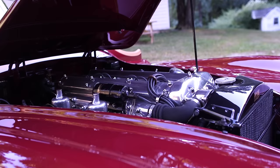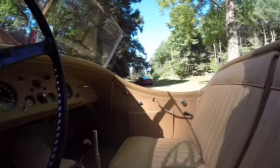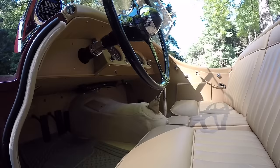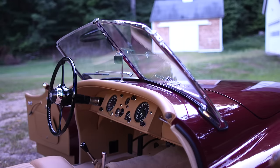Let's swing around and have a look at the interior. The interior is a remarkable work of art, isn't it? Just the quality of the craftsmanship with this leather. What can you tell me about the interior? Okay, so in a restoration, what you do is install a new, what they call an interior kit. This is the carpet, dashboard. Wool carpets, right? Wool carpets. And highest quality hides for the leather seat covers.